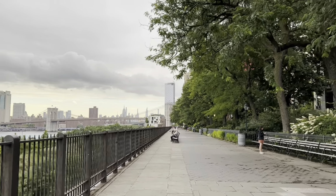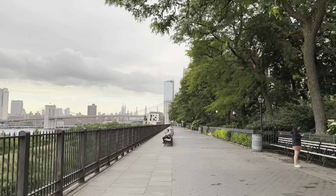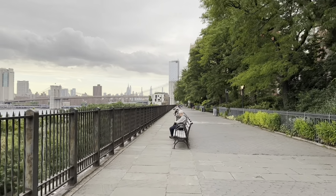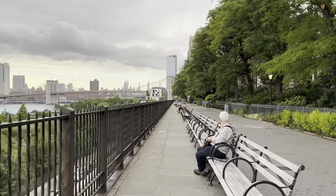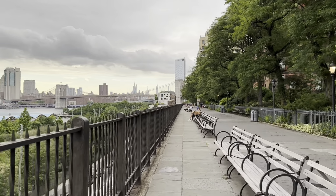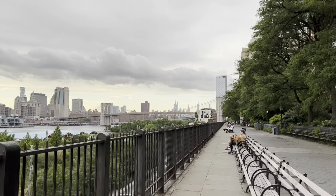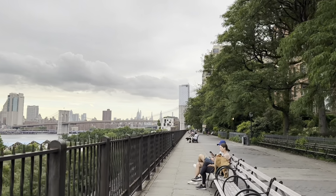Holy cow, that bird almost flew into my face. Okay, we should be arriving in about 10 minutes, maybe less. For now, we'll enjoy the views.